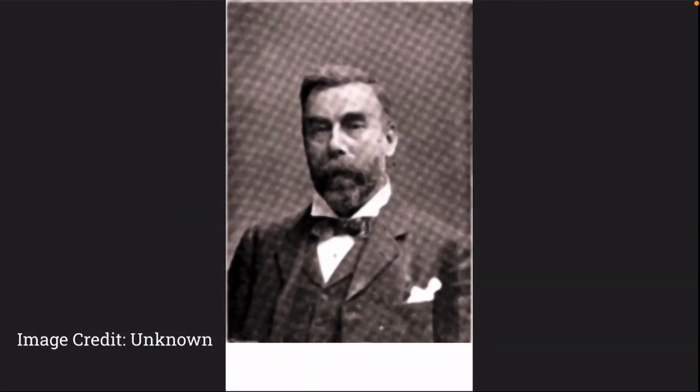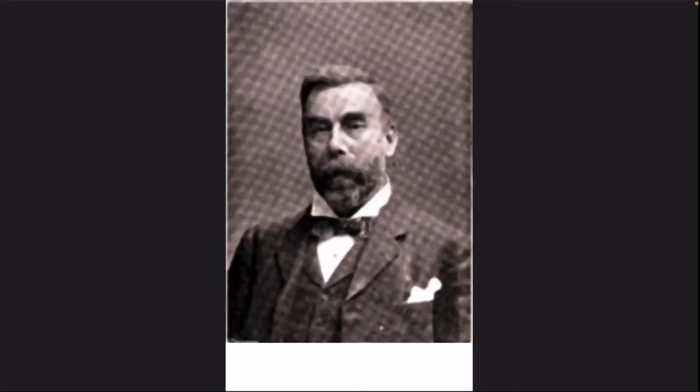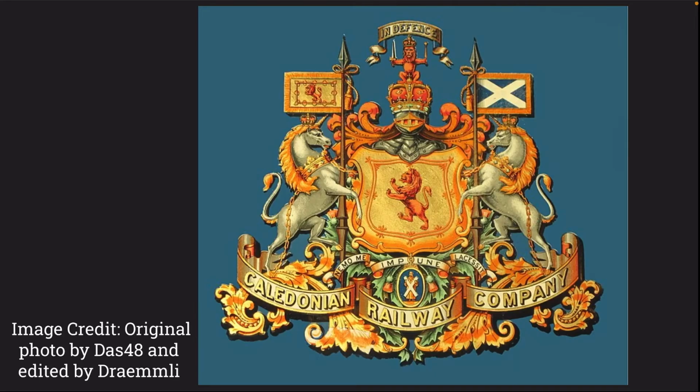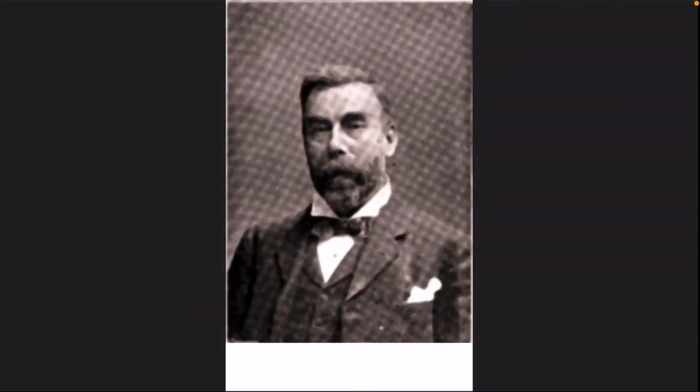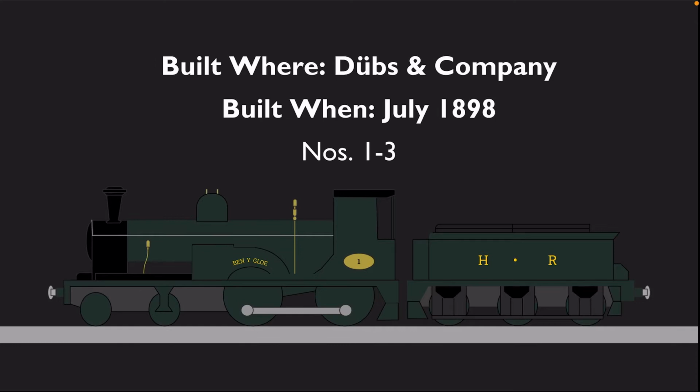In 1896, Peter Drummond took over as locomotive superintendent of the Highland Railway from David Jones. Peter's older brother, Dugald, was currently designing locomotives for the London and South Western Railway, having previously worked on the Caledonian Railway. Back to the younger Drummond, Peter's first design for the Highland Railway was a 4-4-0 with inside cylinders. Until this point, most tender engines on the Highland Railway had their cylinders and valve gear on the outside. The first three members, numbers 1 to 3, were outshopped from Dübs & Company of Glasgow in July 1898.